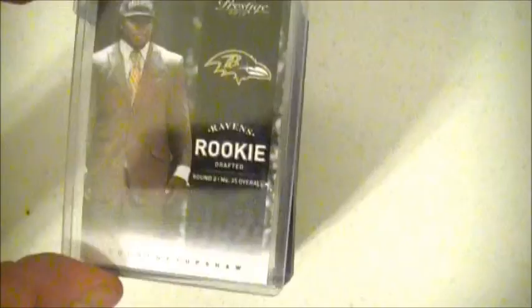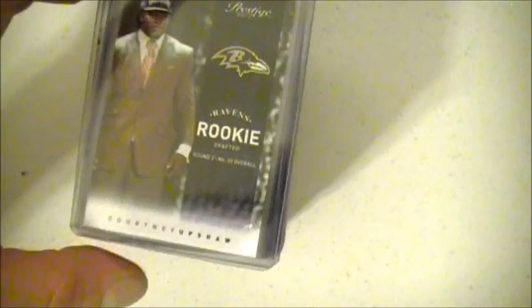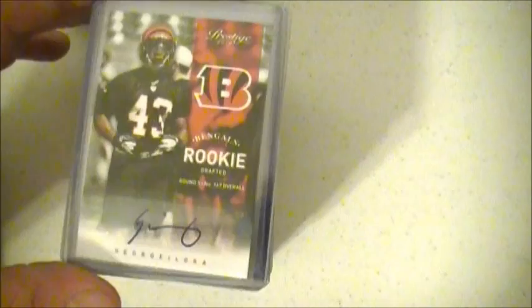Upshaw SP, very nasty Joe Flacco patch. Look at this thing, pretty sick looking. Very nice. Numbered to 49 on the Flacco. More SP, a lot of SP for the Ravens. How about that? Orson Charles. Zeitler. Iloka, I think it's said. I don't know how to say that guy's name. Autograph.